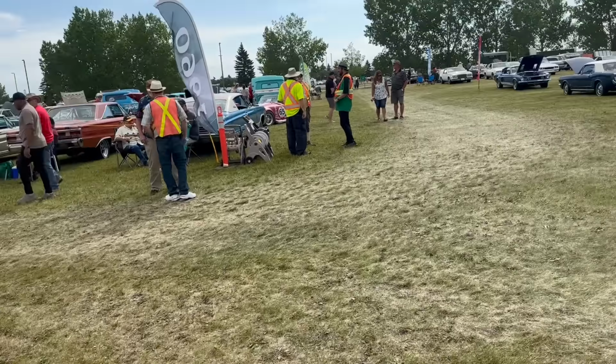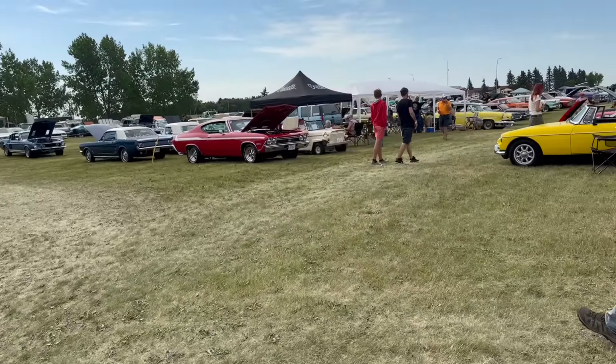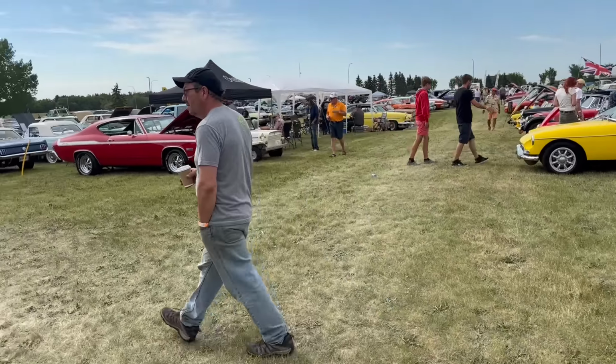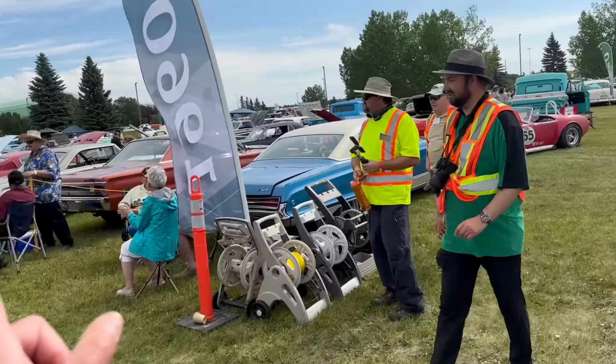I'm gonna go back to my car for a little bit and then we'll do another walkabout. I've lost my son Jason somewhere amongst the activities here. Plus we've got to do a tour of the museum, just right over there.